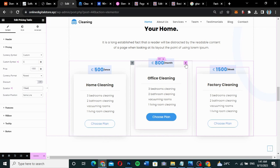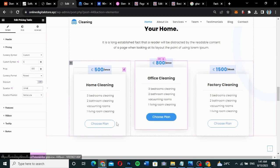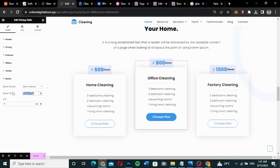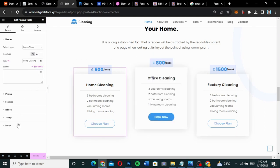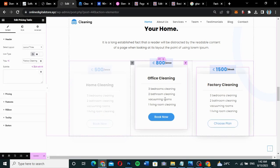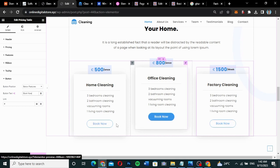The same thing applies to this one, office cleaning. This one is just once. So basically that is it. Instead of choose a plan over here, you can change the button from choose a plan to book now. The same thing applies to all of them. I'm doing this because we're going to add a booking plugin in it, so that it will be very easy for us to know where people will be clicking and booking. So we basically have this one done.